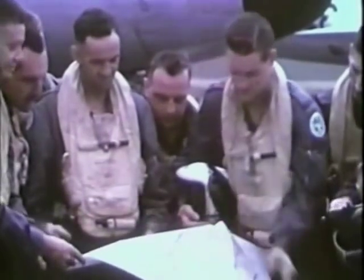In the hands of men such as these lies our destiny. It is our responsibility to ensure that they have the finest equipment available to meet any threat to our freedom. This is the role of the CF-100.